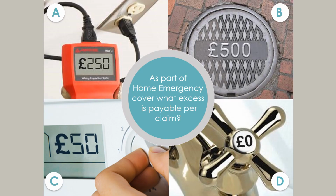Final question. As part of home emergency cover, what excess does the customer need to pay to make their claim? For those of you that have just said D, you're correct. There is no excess to pay as part of the home emergency claim, meaning all your customer pays for is the price per month.